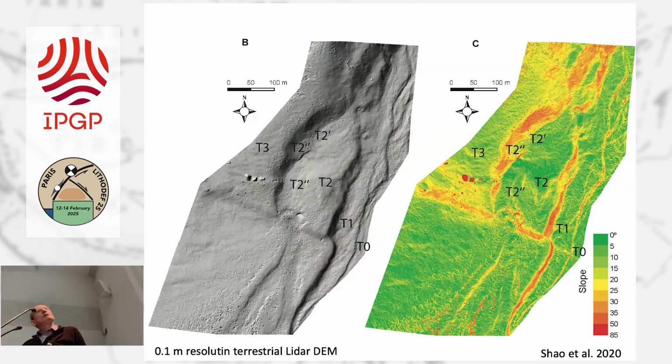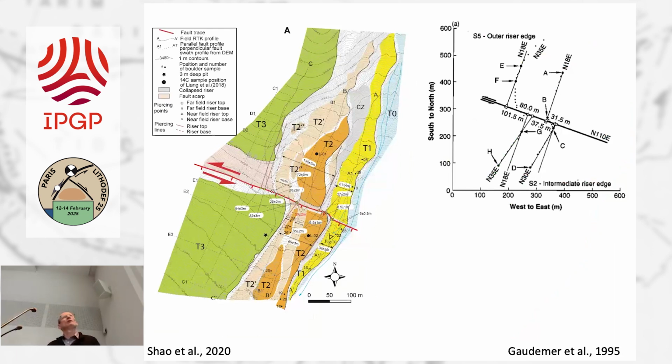This is a slope map here. Again, you can very well recognize the risers here with the shadows or with the steeper slopes, and the trace of the fault. And you can also see that the fault scarp here is a vertical fault scarp. There is vertical displacement. So with this, we can redo a map. This is some of the offset measured in the 90s. This is what we did almost 30 years after. The values of the offset, maybe it's small for you to read, but they're not very different. Again, the offset measurements and the piercing points are not so different than what has been done before.